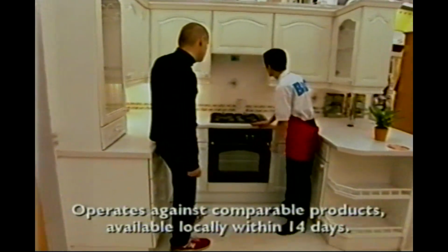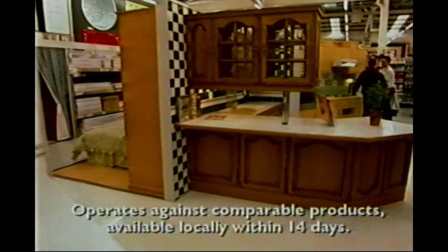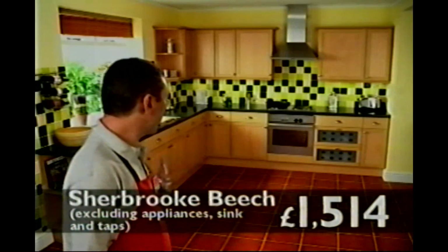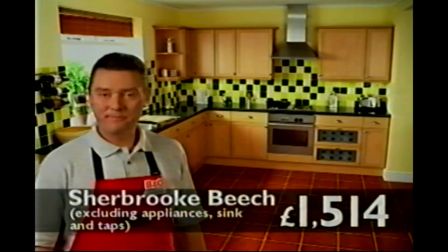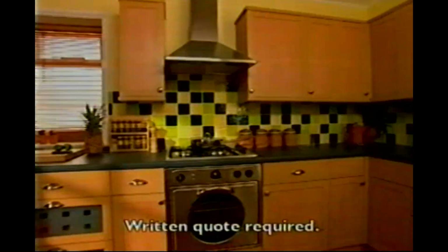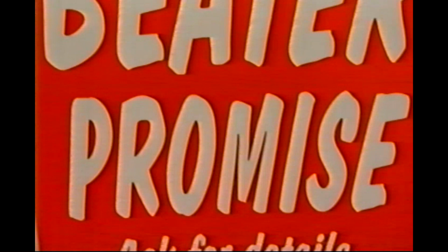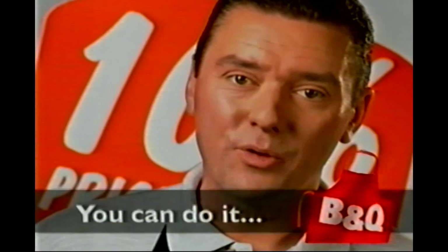At B&Q, we'll match any price, even a sale price, and beat it by a further 10%. If you don't believe me, put our price beater promise to the test. This B&Q kitchen costs £1,500. If you can bring us a quote that's even one penny cheaper, then we'll sell it to you for £150 less. That's the B&Q price beater promise in action. You can do it when you B&Q it.